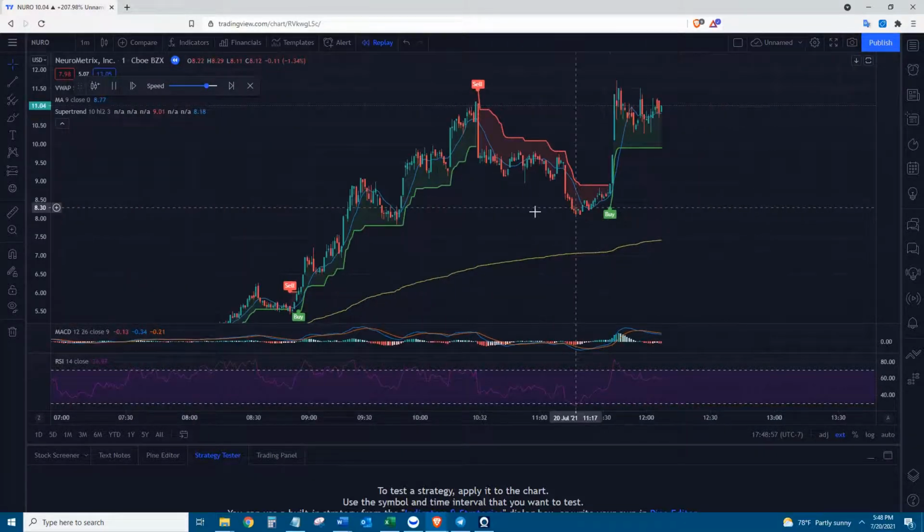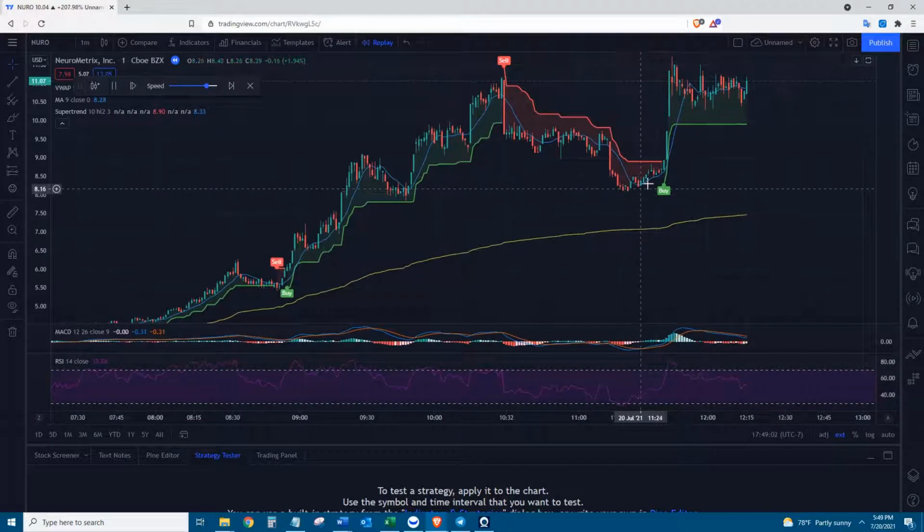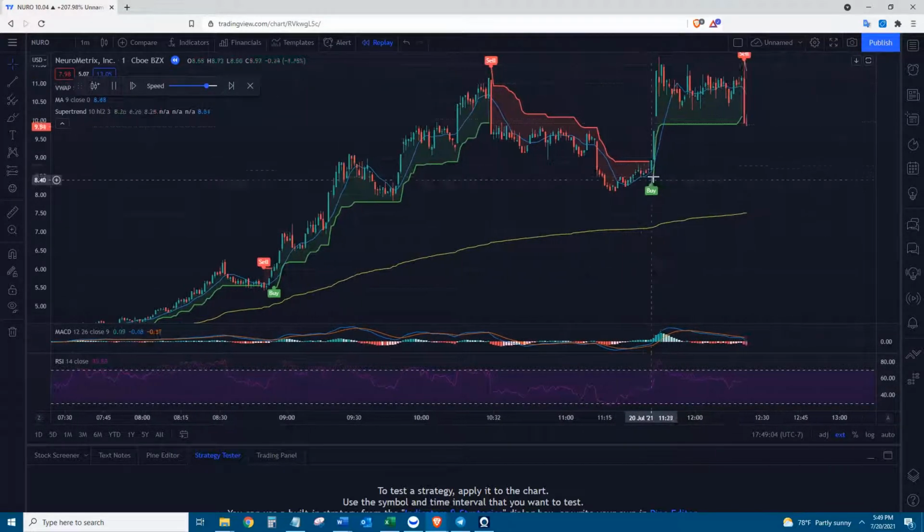But good thing I did. Why? Because I knew what to look for with the relative strength index, with support and resistance, with price action, and all that stuff played out perfectly.